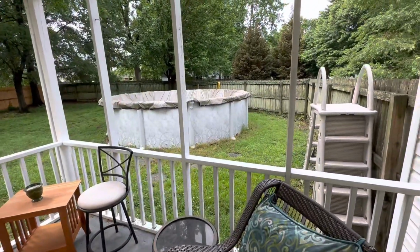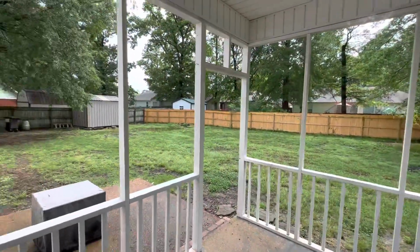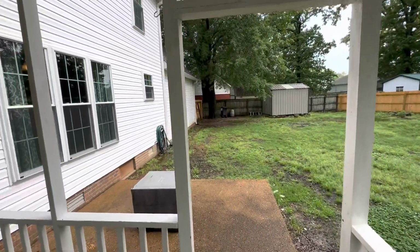Little ground pool. Pretty good sized backyard. Storage shed out there. I didn't look on there to see if it stays, but I would assume it probably does.